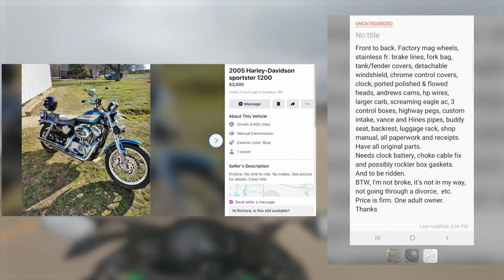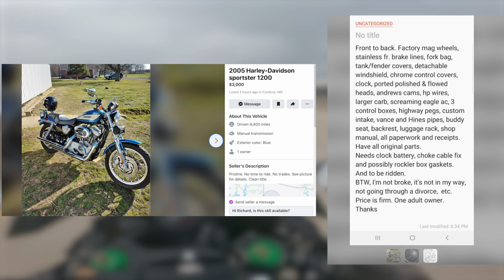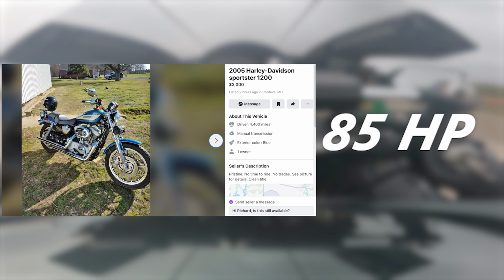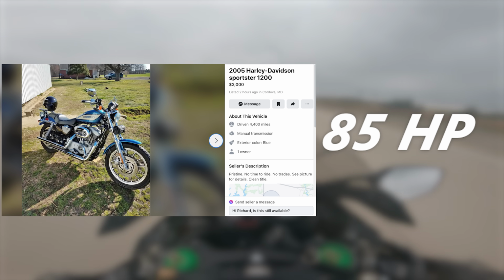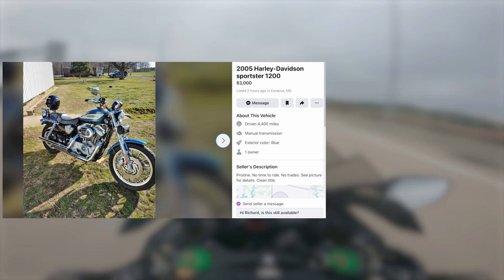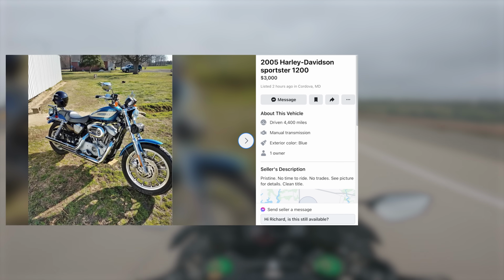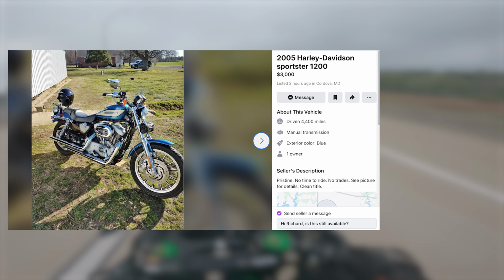In stock form, these Sportster 1200s make about 70 horsepower and 70 foot-pounds of torque, but with all the work this guy has done, I'm pretty safe to assume it's making at least 85 horsepower. It seems that much time, money, and energy spent should net you at least another 15 horsepower, but Harley people are often hard to understand, so who really knows? The only downside seems to be that it needs a choke cable replacement and potentially rocker box gaskets, which leads me to believe it has a small oil leak. But hey, it's a Harley-Davidson. It's supposed to leak oil according to those who are well versed in the brand.